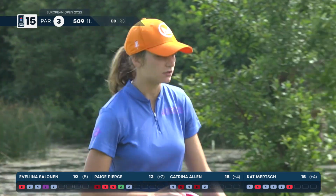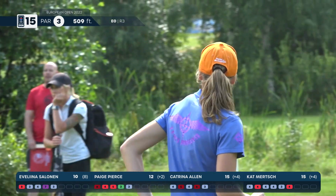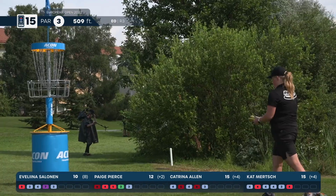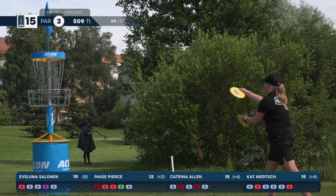And what a clean back nine we've seen from Kat. I mean, hole 15 really does kick off the last four hardest holes at the Beast. I think they're the hardest holes of all time in disc golf, and the fact that they're sequential is just icing on the cake. But yeah, really clean so far, which is nice.